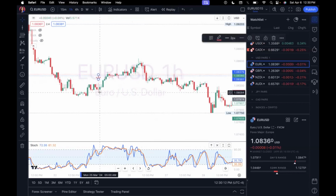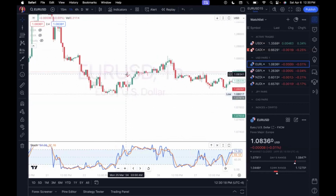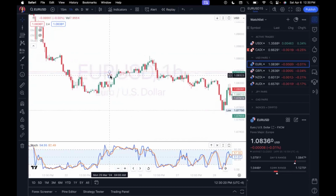Here is another doji that we can see was found at the bottom of a trend, and then the market actually went up, right? Here's another doji, right? One right here. We can see the market was indecisive, and then the market went up.